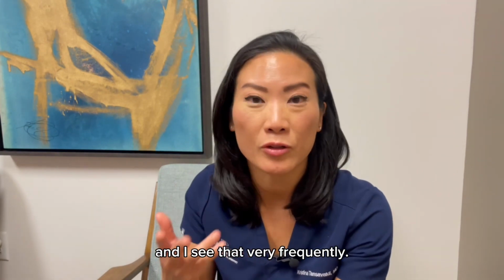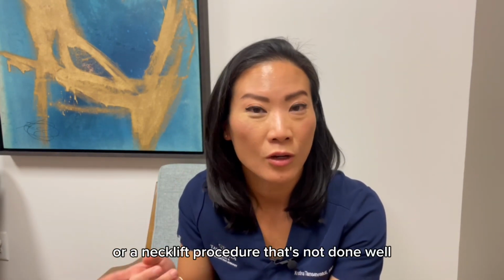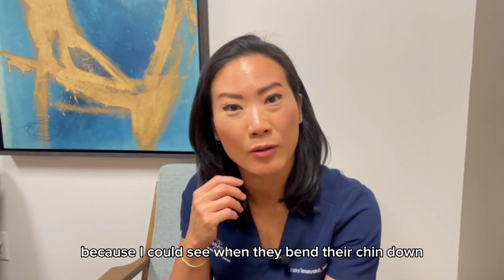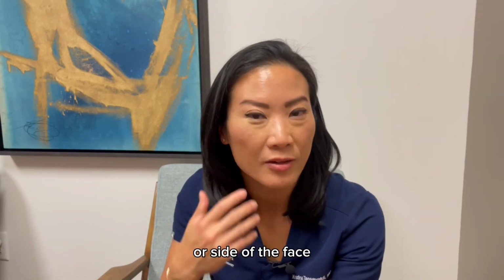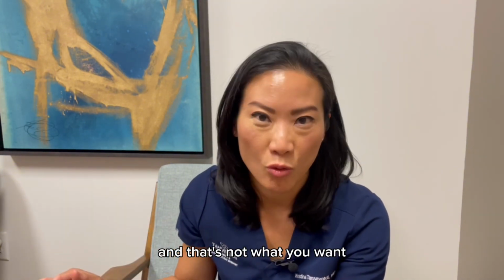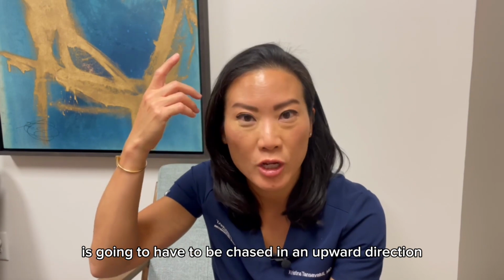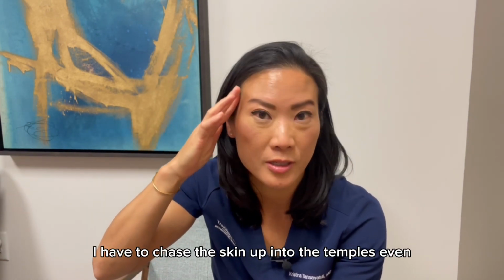And I see that very frequently. I'll be outside and I can see when somebody's had a facelift or a neck lift procedure that's not done well, because when they bend their chin down, you've got bunching of folds of skin along the side of the neck or side of the face. And that's not what you want. You want a natural result. A natural result, if you've had a lot of loose skin, is going to have to be chased in an upward direction. And sometimes I have to chase the skin up into the temples even.